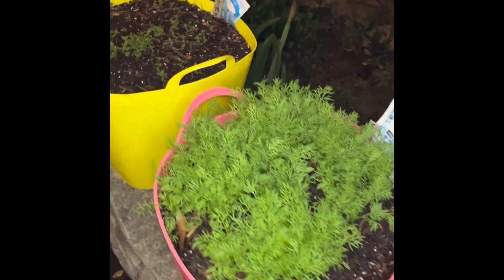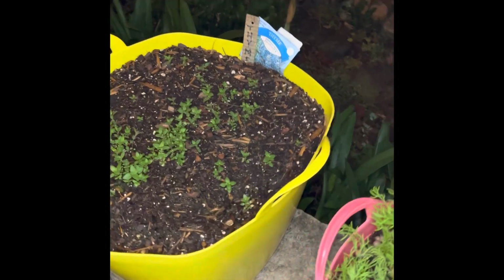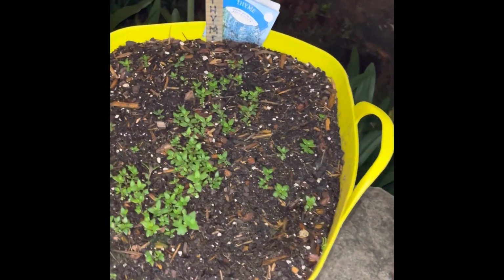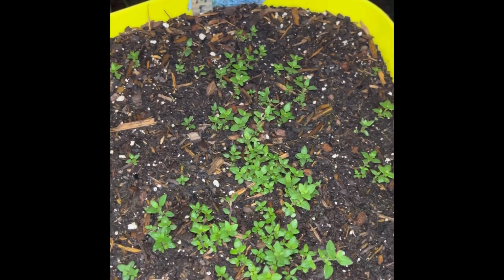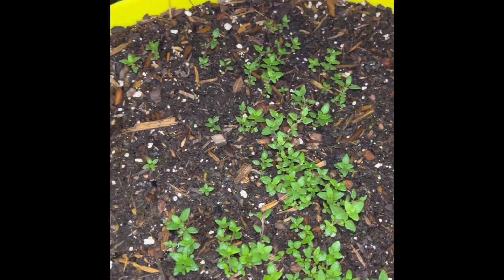What is the thyme looking like? Check it out, y'all. Looking pretty good. The thyme is looking pretty good, y'all. Yeah, that immunity booster, fam.